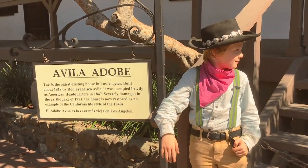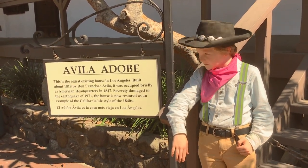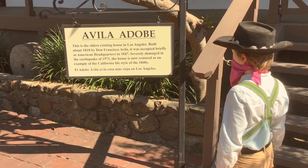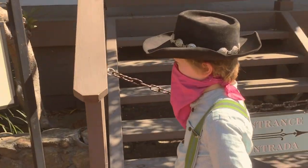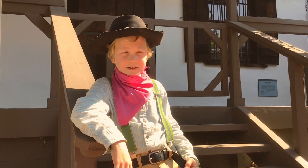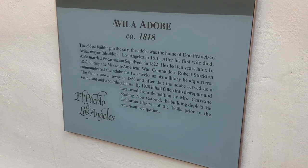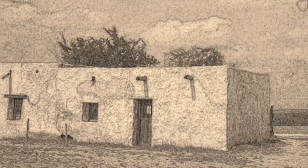Hi. We're here at the Avila Adobe in Los Angeles, and it was built in 1818 by Don Francisco Avila. This is the old building off of Los Angeles, built about 1818. It was occupied briefly as an American headquarters. Because of the pandemic, it's closed. On that sign, they changed it, and the original sign said Kit Carson spent the night there also, but I don't know why they took that out.